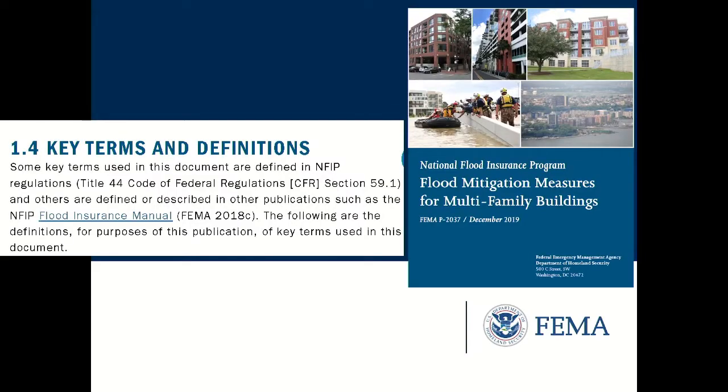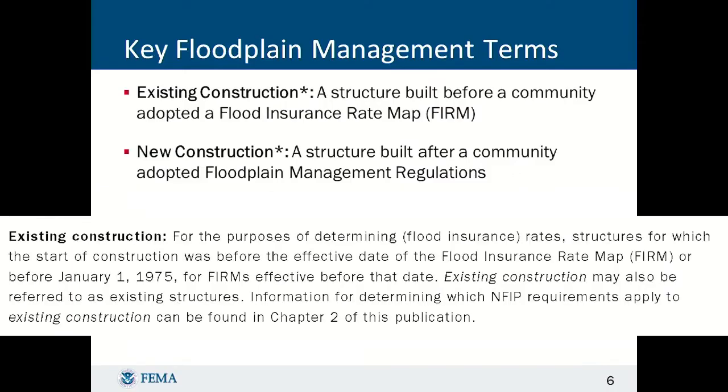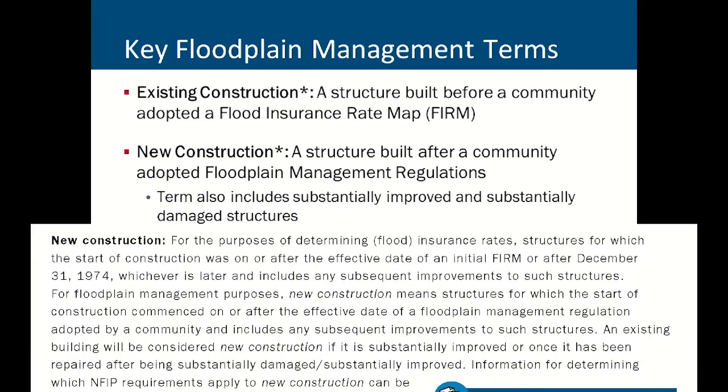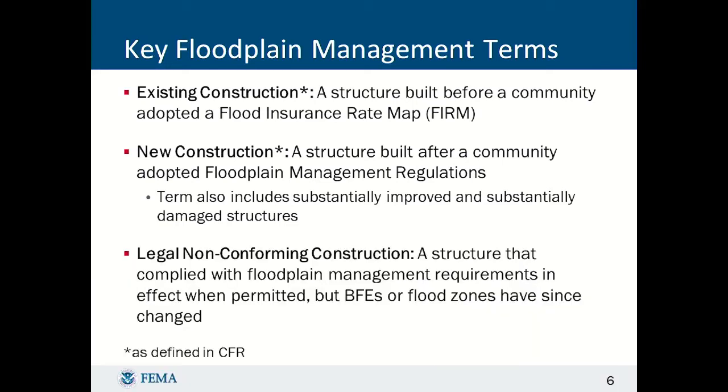Let us continue with defining some additional key terms as defined in section 1.4 of the publication. Existing construction is a structure built before the community had adopted a flood insurance rate map. New construction is a structure built after the community's adoption of floodplain management regulations. In addition, structures which have been substantially improved or substantially damaged are also considered new construction. For floodplain management regulatory purposes, the definition of new construction may conflict with the building code definition. Both of these terms, existing and new construction, are defined in 44 CFR Part 59.1.